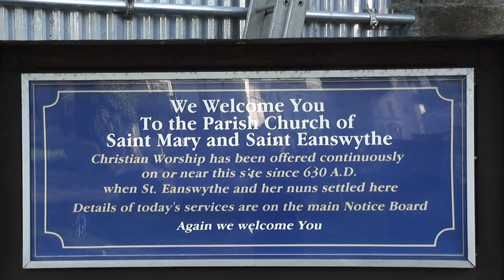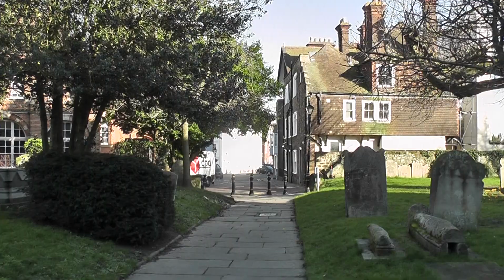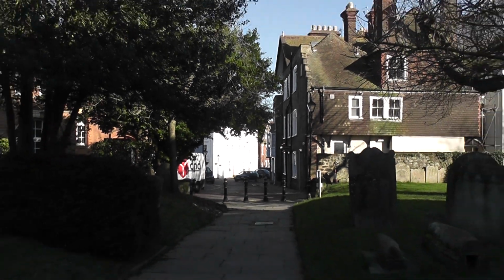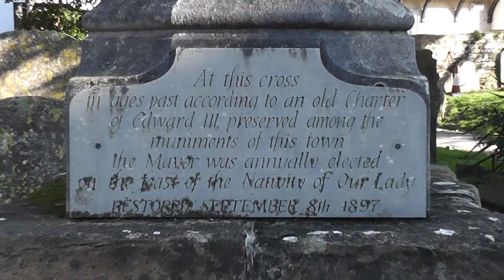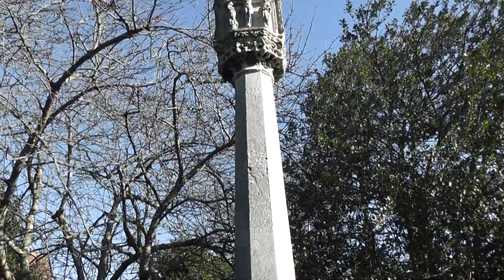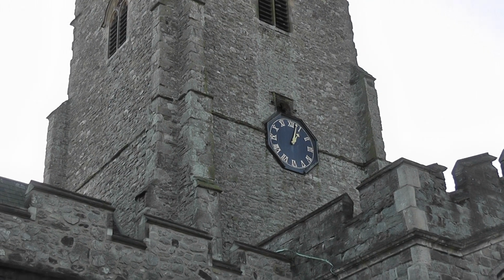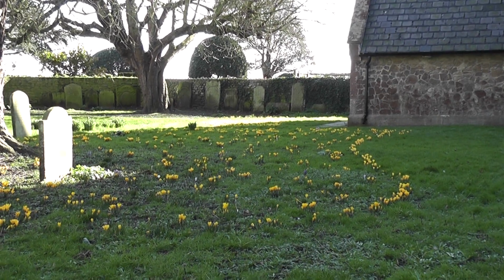St Mary and St Ainsworth. So there you go. Leave the church via the entrance, or the exit, with 6 black metal posts there. Interesting monument here. And as you can see, it's just gone one. Crocus is out in full bloom now.